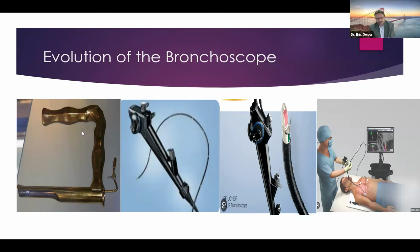Fortunately, as you can see in the photos, in the second one from the left, you'll see our modern-day bronchoscope, which is flexible. It has a camera on the end. It has the ability to suction. It has the ability to place tools through the camera, which allows us to do things like biopsies and suction secretions to look for infection.